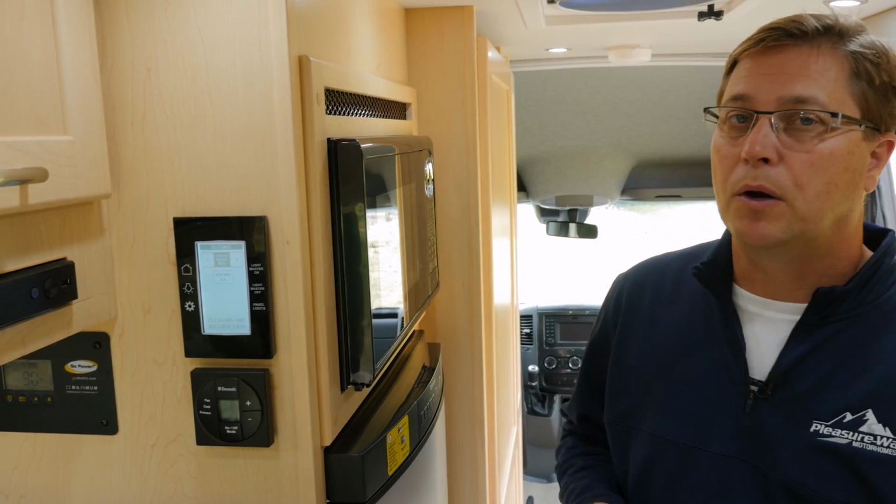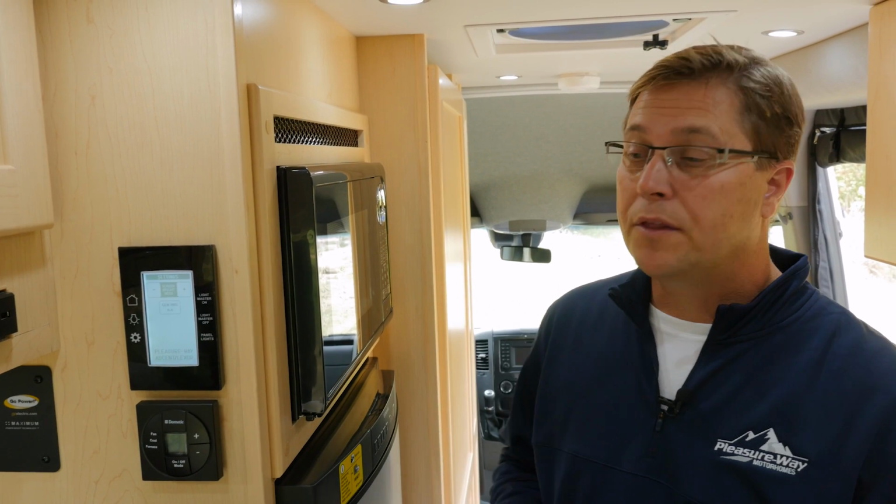So an important note about starting and running your generator. Whether you're running your generator or plugged into shore power, you don't have to worry about your inverter.